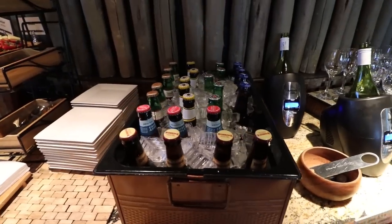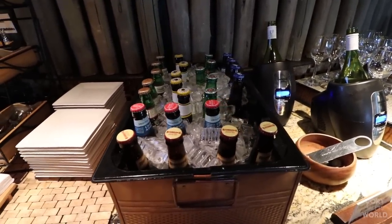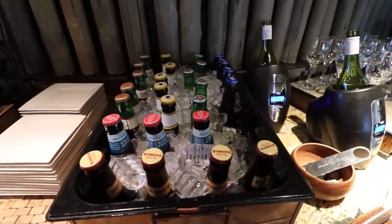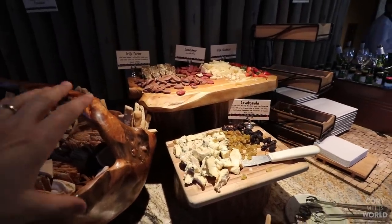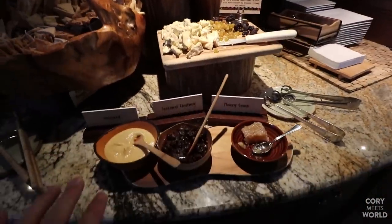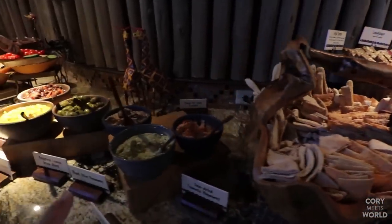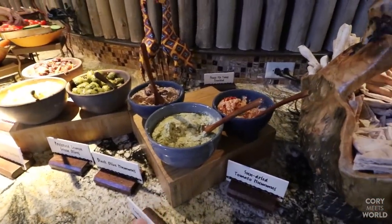So alcohol is included in the club level service here, and you can get wines. There's actually mimosas available all day, and here are some bottled beers. For the food offerings, there's some charcuterie, different cheeses available with some sauces, and then over here are some different breads along with some different hummus. And those all look really tasty.